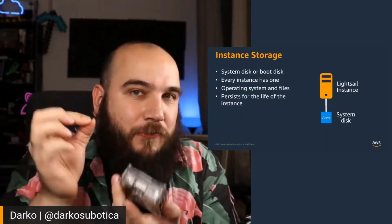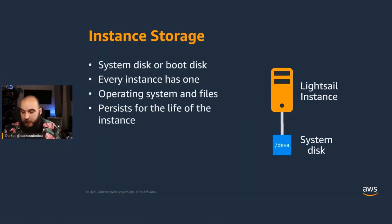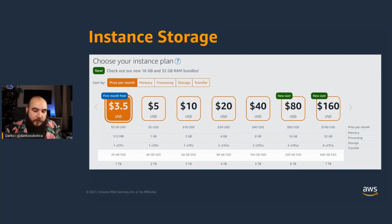You need an operating system to run from somewhere. And what's wonderful about these things is that even though it's Lightsail storage, you still know how much you get, and you still know how much it's going to cost. There's no additional cost to this. I mentioned $3.50, right? So that's fine. Is that storage? Of course, every server has storage. Darko, this is nothing new.